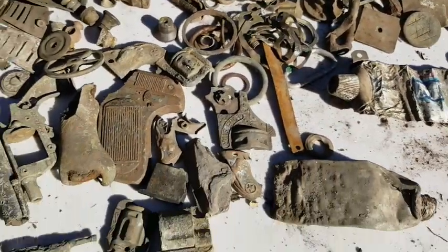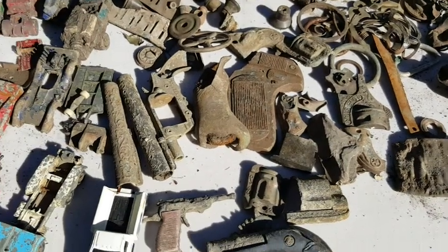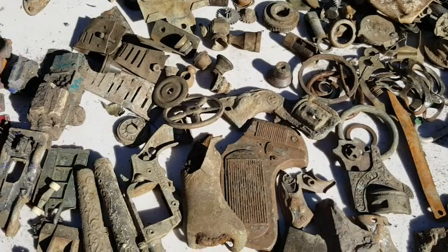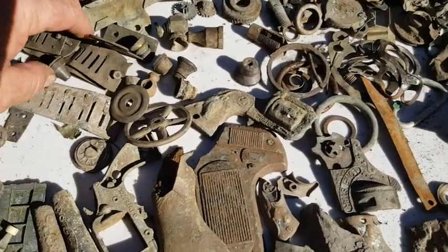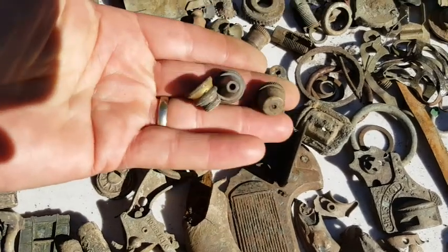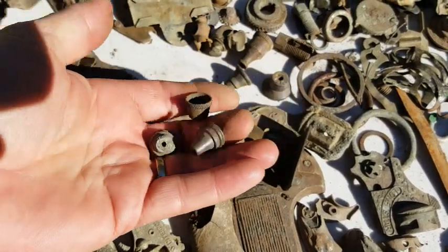Toy gun parts, lots of toy gun parts. Must have been really popular toys. I've got a complete toy gun, which is one of my favourite finds. I'll show you later. These things here are a bit more of an adult entertainment, I think. Find quite a few of those lying around too.